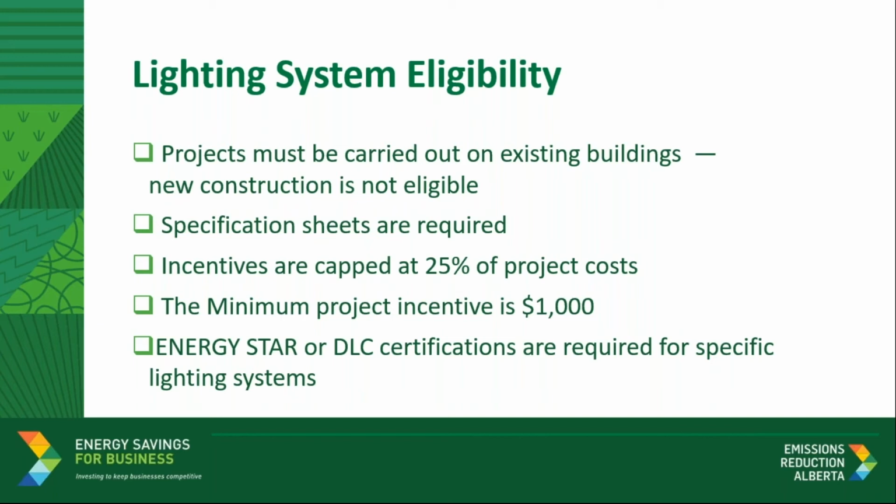Sure. Hi, everyone. So lighting projects are only eligible in existing buildings. New construction projects are not eligible. Specification sheets are required for all lighting fixtures. And for lighting systems, the incentives are capped at 25% of the total project costs. One very important thing to note is that there is a minimum project incentive of $1,000 in order to qualify for the program. Some of the measures require Energy Star or DLC certification. We will discuss that on the next slide.